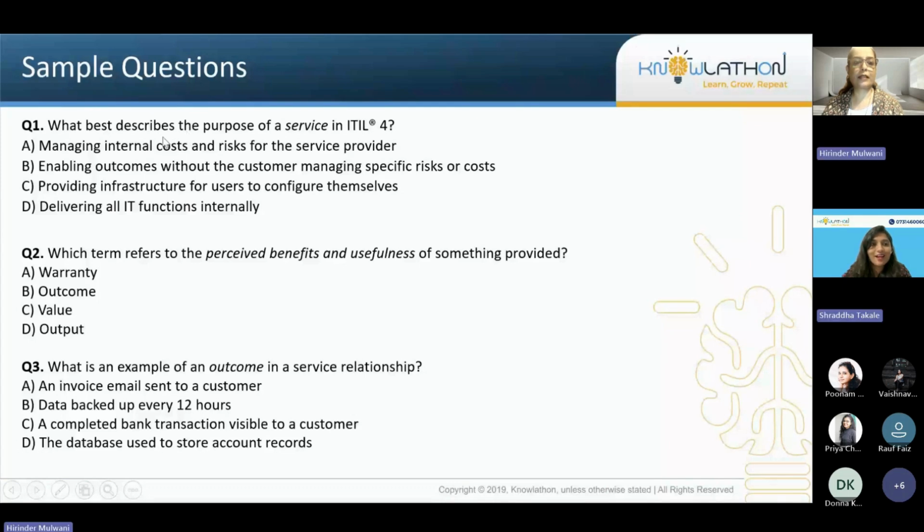Let's keep the session interactive. So give the answers in the Q&A box. We'll be waiting. What best describes the purpose of a service in ITIL? There are 4 options given. This is a sample question. One of them is the correct response.